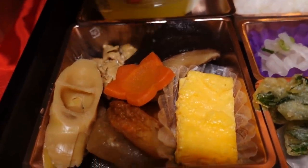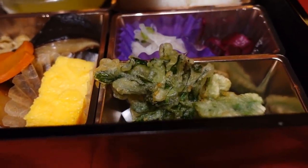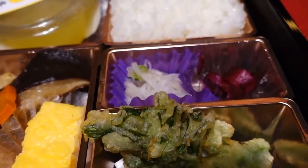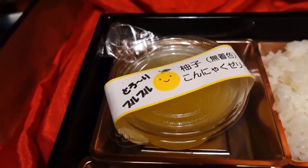I see tamagoyaki. We got some tempura. I believe this is sayaendo mame, which is green beans, and watercress tempura. We got some pickled vegetables, some steamed rice, and for dessert, we have konnyaku yuzu jelly.